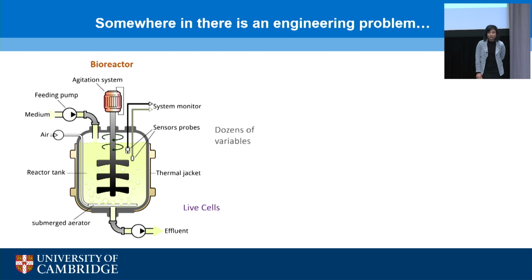And then there are all the outcomes that we observe as a response, which are because of dozens of variables that interact with each other. But one of the fundamental problems with this is that we don't really have an understanding of the process dynamics going on inside these cells. So the controllability is really limited, because if we cannot control them, we don't know how much product they're going to generate.